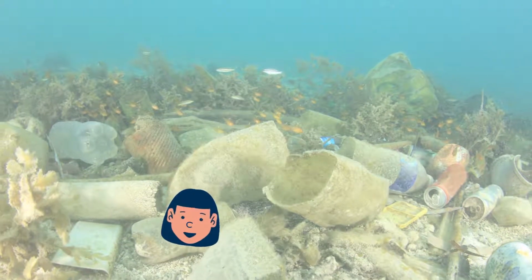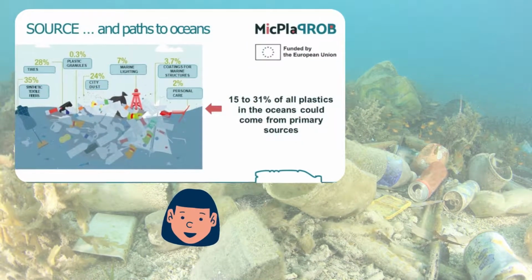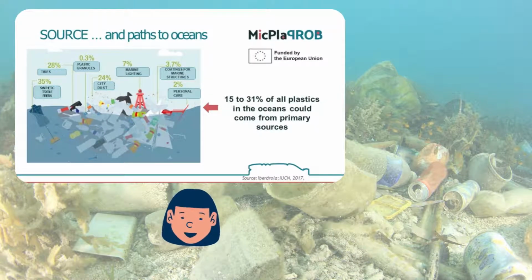Here I present another scheme prepared for the conservation of nature and natural resources as part of the research mentioned earlier. It is estimated that 15 to 31% of all plastics we find in oceans come from primary sources. This means that most plastics in the oceans are still macroplastic products. You see here different bottles, bags, and so on. A larger share, 1/3 of primary microplastics, comes from synthetic textile fibers and almost 30% from traffic or tires. Personal care products contribute around 2% of primary microplastics.